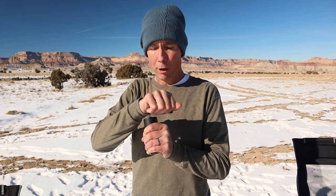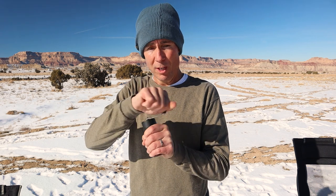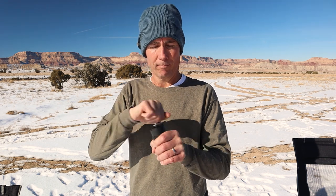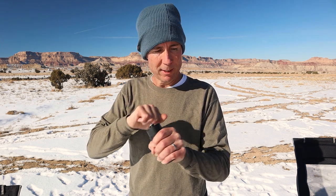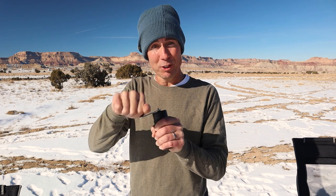You guys see us grind our coffee a lot, and it really is the only way to do it. When we're at home, we grind every cup of coffee that we make. We have an electric grinder at home, and out here we have the hand crank, and it's the only way. I don't need a cup of coffee, but if I'm going to drink a cup of coffee, it's going to be fresh.